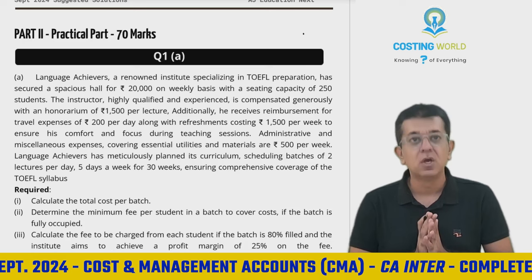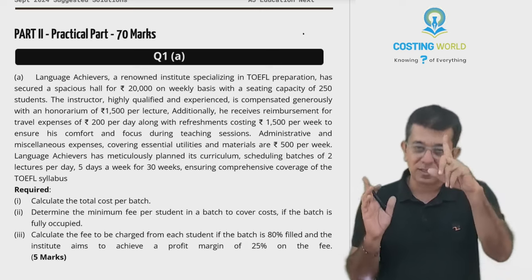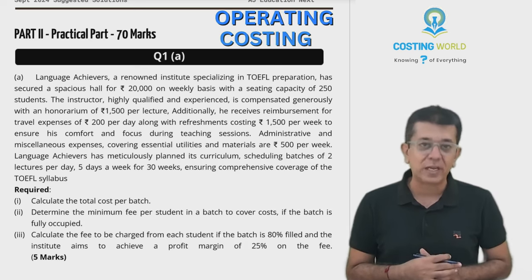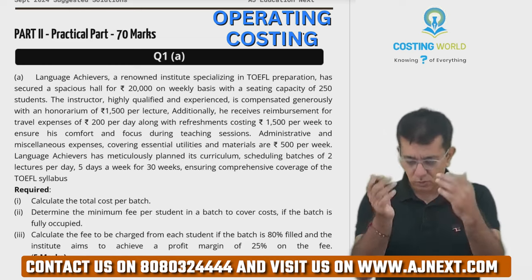So therefore, this is all about your normal questions which have to be solved. Let's do this question, which is going to be from operating costing, chapter number 12, okay. You can call that costing of service sector also. Let's start doing that.